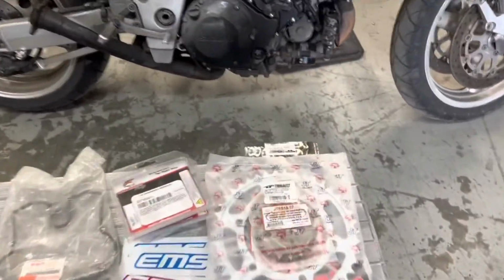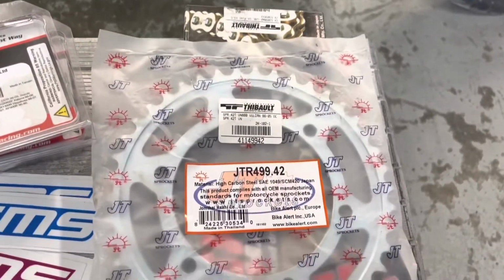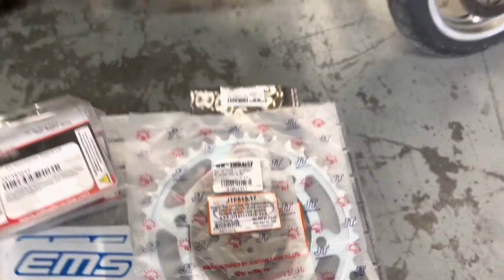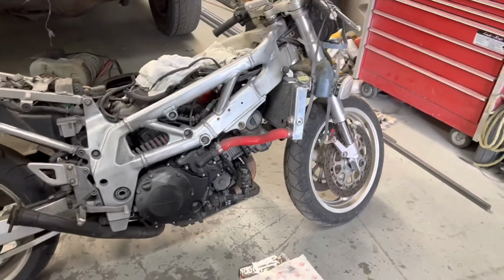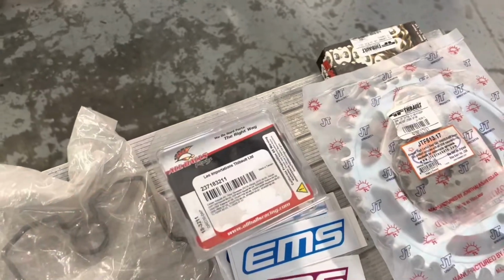So they sent me chain and sprockets. We went with a 17 front and a 42 rear. Should make this bike a little more fun around town. We have caliper rebuild kits, because these things were toast.